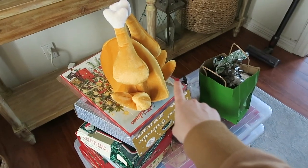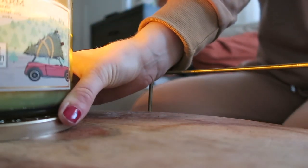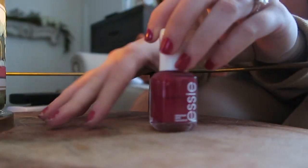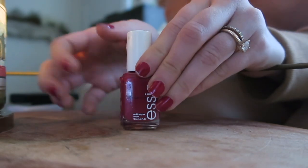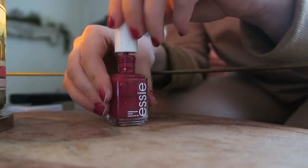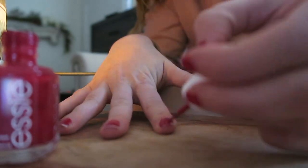But the next thing on my list is to get these nails together. We need to paint them because they're just chipping away. Currently burning Tree Farm by Bath & Body Works, and I'm going to paint my nails this beautiful red called Essie's Fishnet Stockings. This is my go-to red nail polish, so I just have to do a little bit of touch-ups, nothing too crazy, but I'm gonna use this nail polish all throughout the holiday season. It is my absolute favorite.